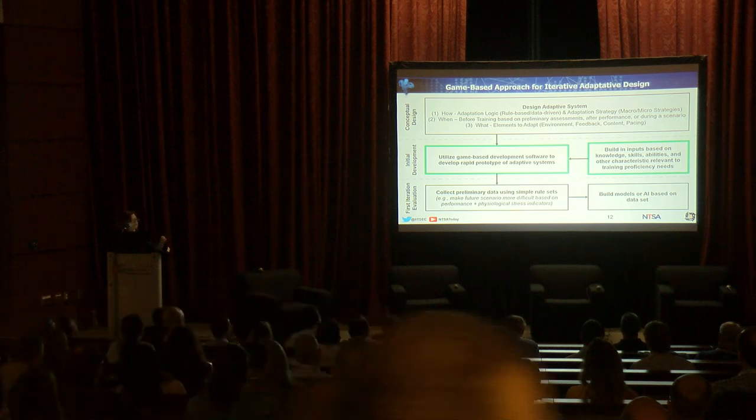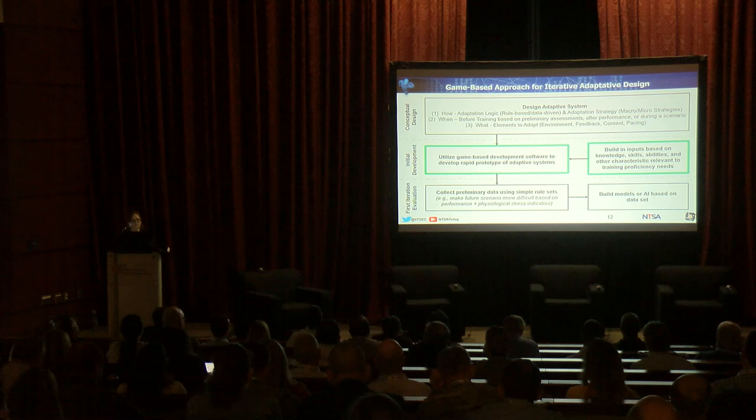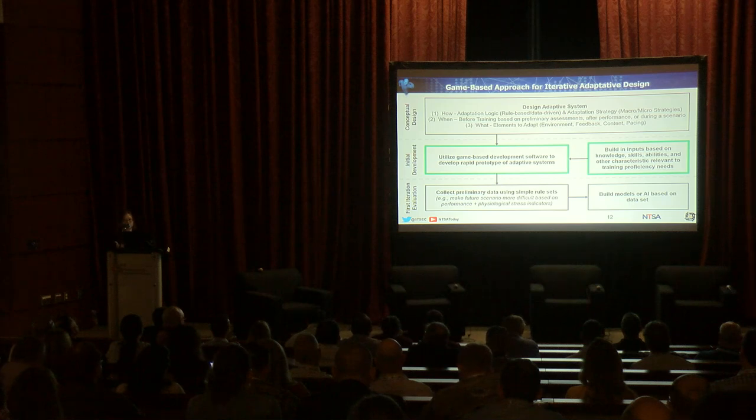So then, using an initial development, you can create a small set of scenarios within game-based technology using engines like Unity and Unreal. Build in those inputs that really get at the knowledge, skills, abilities, and other characteristics that are relevant to say that someone is a proficient trainee.